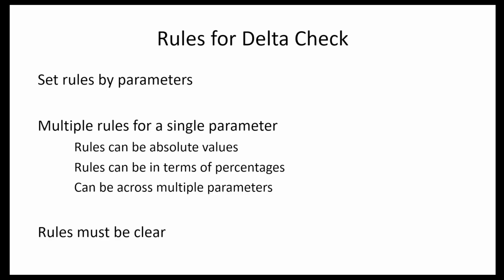So there should be multiple delta check rules for parameters. It can be set at various ranges. You can use absolute values, that is, a difference of 1 milligram per deciliter, or a difference of 0.5 milliequivalents per liter. Or you can use a value, such as a 10% difference from the previous value should be considered abnormal. So we can mention those kinds of rules.